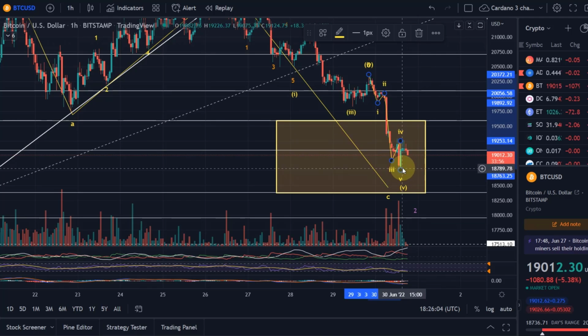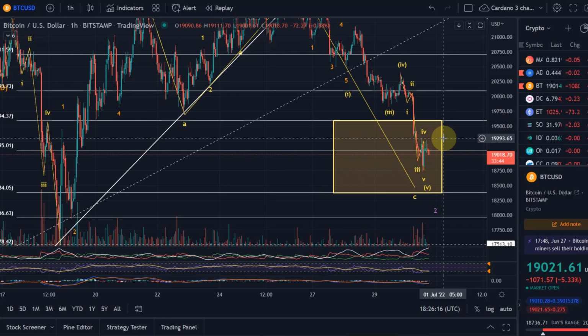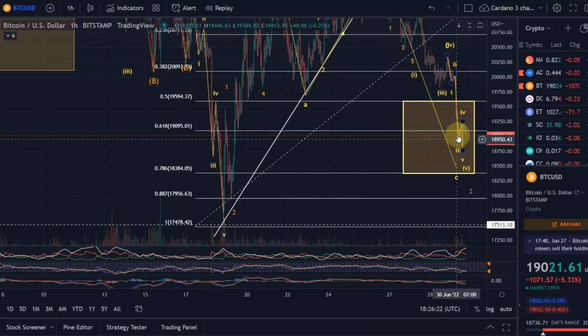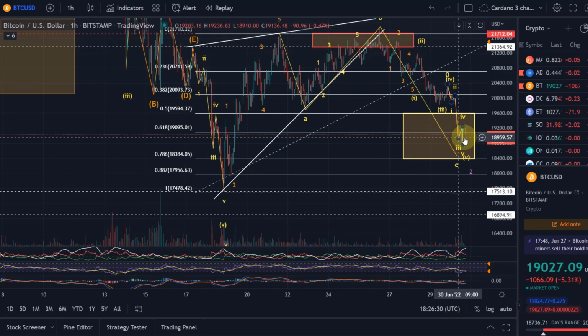To get evidence that we will indeed move up from here, we would need to go above 19,300. Well, again, it would not be evidence. It would rather be an indication, but it's an important one. So above 19,300, we would get a clue that this downward move in the wave 2 is finished. Bitcoin still can go, in this scenario, in my opinion, to 18,400. This would all still be covered by my yellow target area that I've been having.